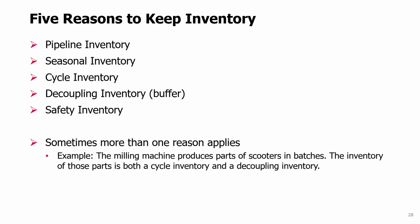But we might also say this is a cycle inventory, because maybe we produce on the milling machine products in batches, and those batches will be seen as cyclical inventory, and the size of the batch is what we decide, and as the size of the cycle inventory will be affected, right? One could also see other examples where, for example, decoupling inventory will also have some safety inventory, and so on.